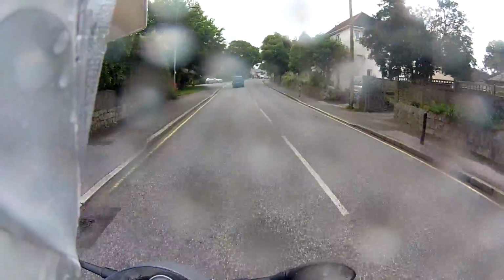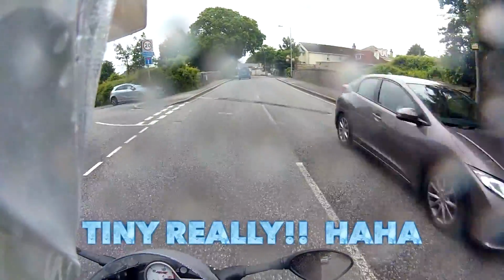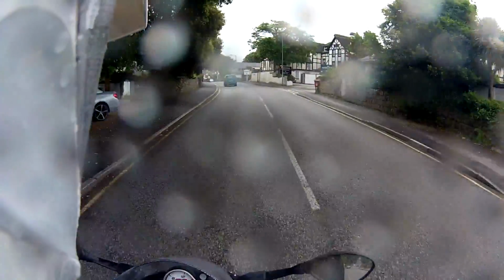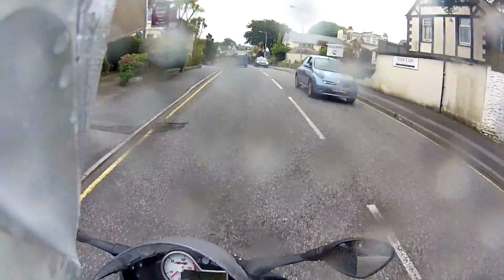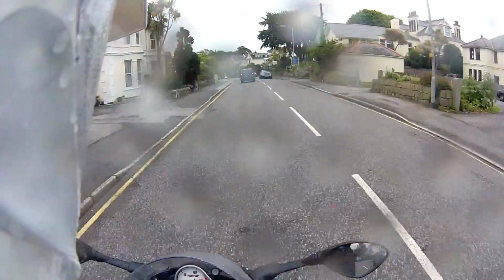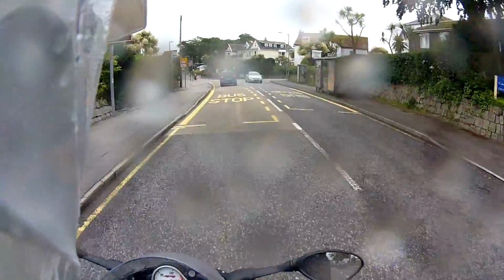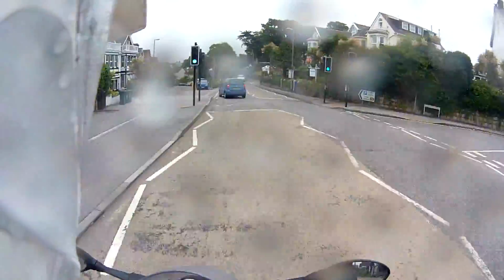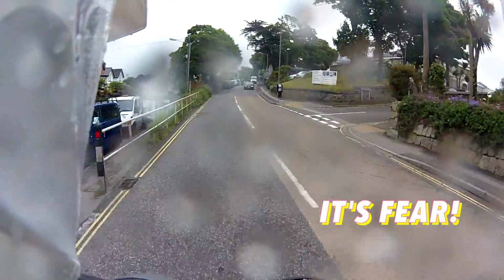Now I'm probably quite tall. I don't know, I'd like to think I'm tall, but I'm 5'10", and the bike feels reasonably comfortable. I mean, your belly is on the tank, and I haven't got a belly, but your tummy is actually resting on the back part of the tank. Your arms feel quite straight underneath you. It's hard to relax them. That might just be fear on my behalf, though.